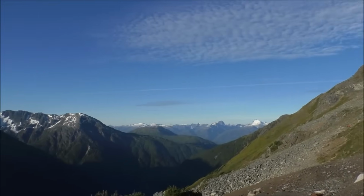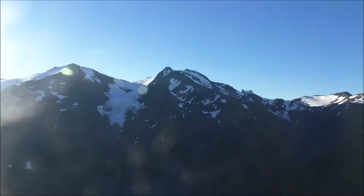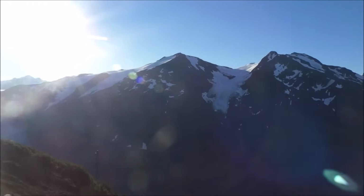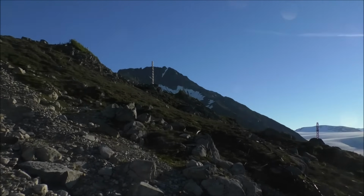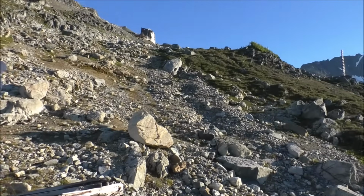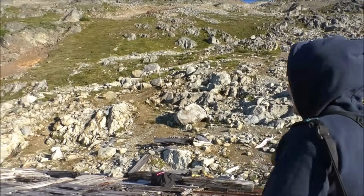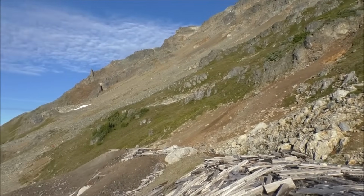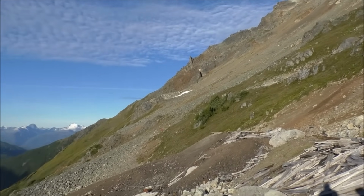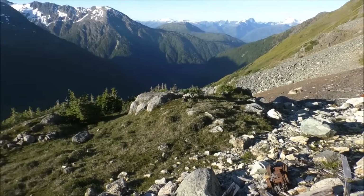Beautiful day up here. You can see for miles and miles. What a sight. See the tram line? There's a tram line there. Goes down. Easy getting around here. There's no trees, no bush, nothing. Yeah, there's buildings there. Piles of stuff everywhere. This is going to be an awesome explore. Yeah, look at mine cars. You can see all kinds of stuff here.